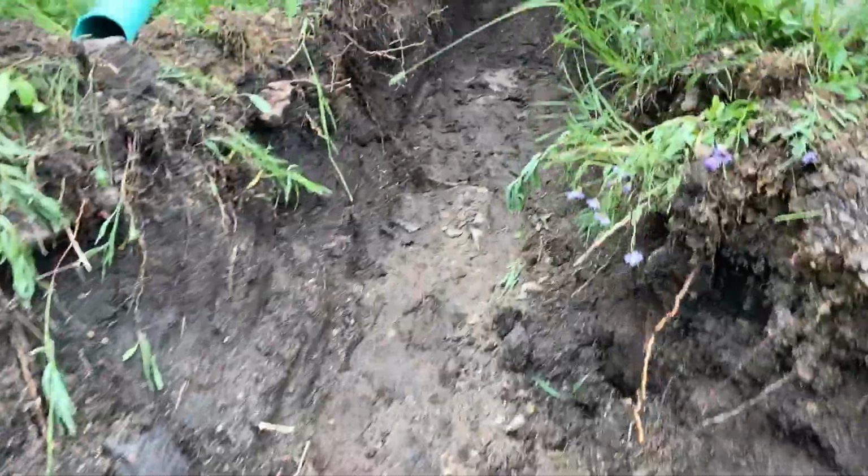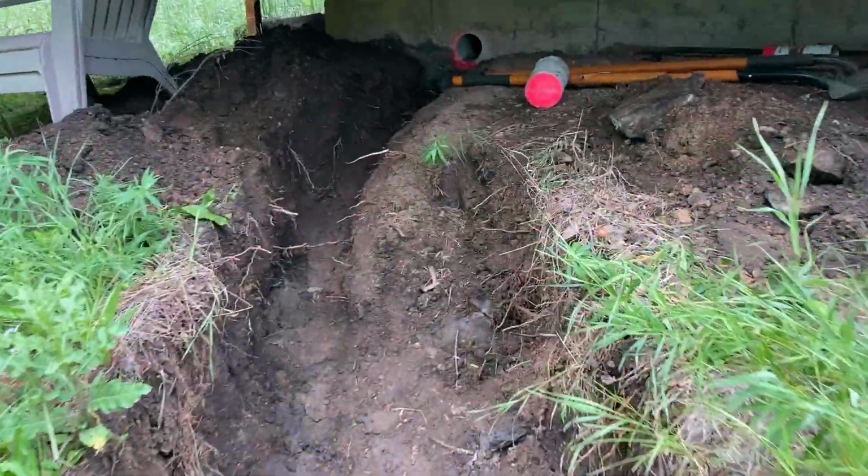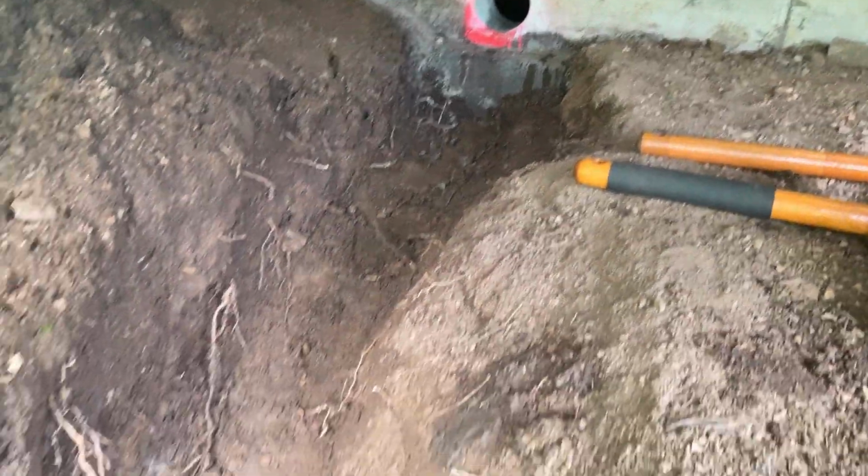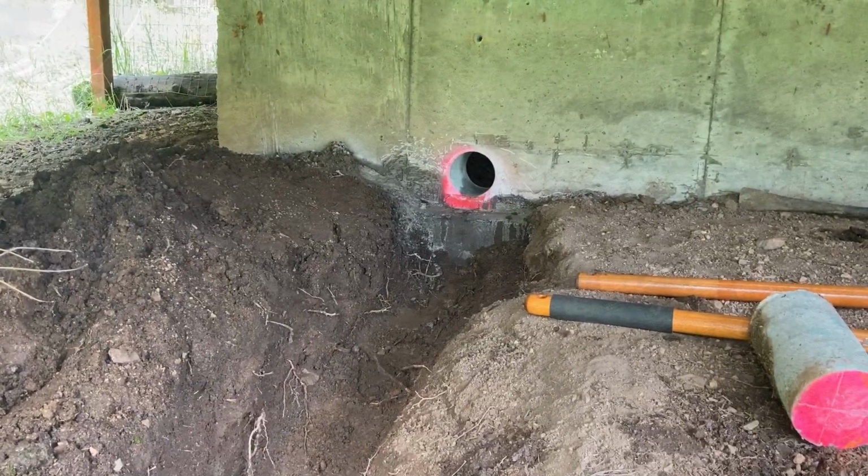And all the way up top here, the driller came. So we've got the hole in the concrete, a nice looking spot there to come right out and down. So we should be good to go for pipe now.